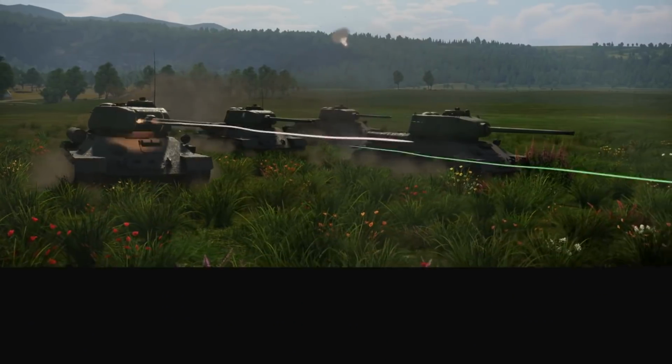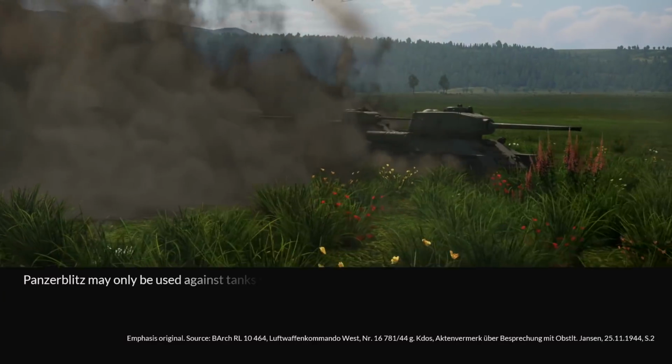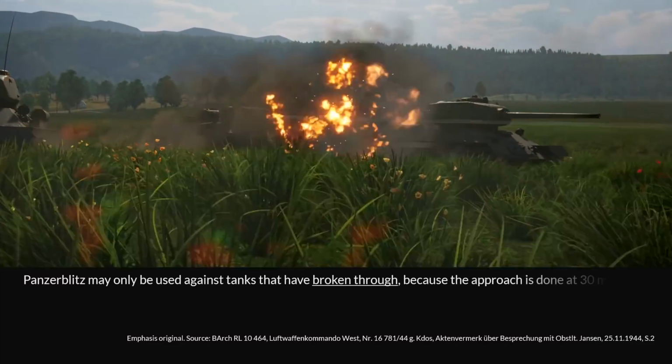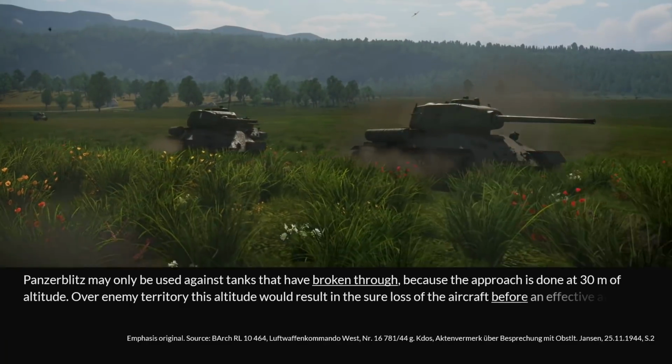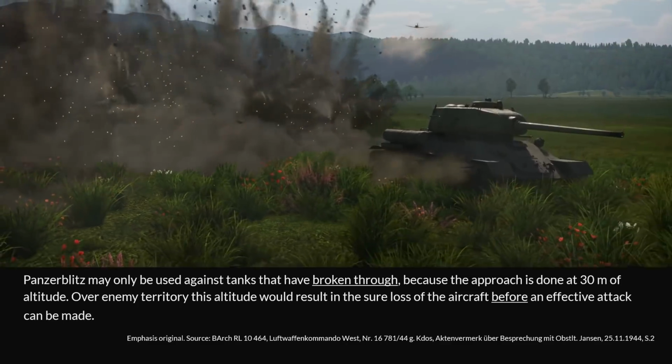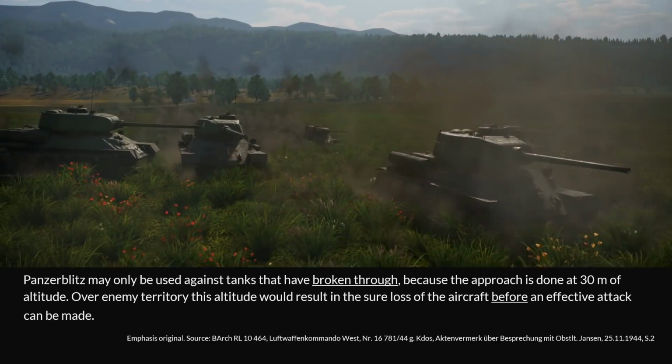But I did find an experience report from Schlachtgeschwader 4 from November 1944, and Schlachtgeschwader 4 had at least one Gruppe which was in a dedicated anti-tank role, which received dedicated anti-tank training with these rockets. And in this report they state that Panzerblitz may only be used against tanks that have broken through, because the approach is done at 30 meters of altitude. Over enemy territory, this altitude would result in the sure loss of the aircraft before an effective attack can be made.